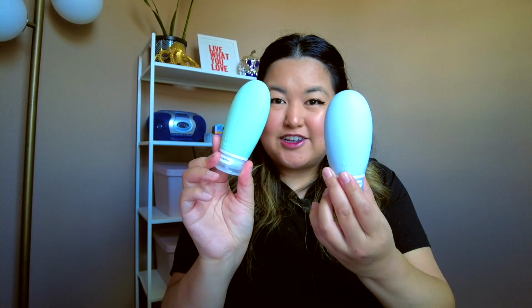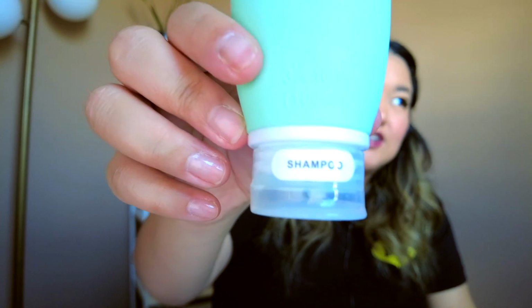I may just still keep this for when I'm going on longer trips and I know that I'll need more toiletries. So next I'll talk about these silicone travel toiletry bottles. I've had a few of these over the years. Smaller bottles, you can really squeeze out the product once you're running out. I think there's 4 in the pack, and it comes with labels. There's sunscreen, shampoo, forgot the other ones, but that's really convenient. Pretty easy to clean as well.